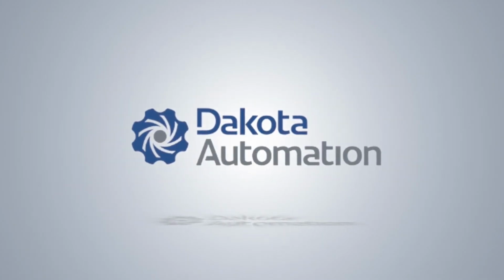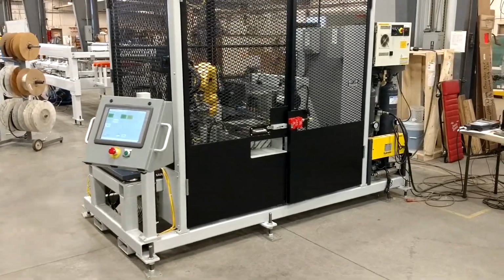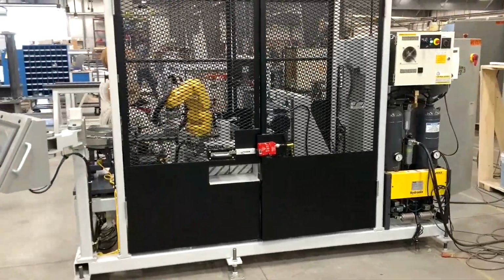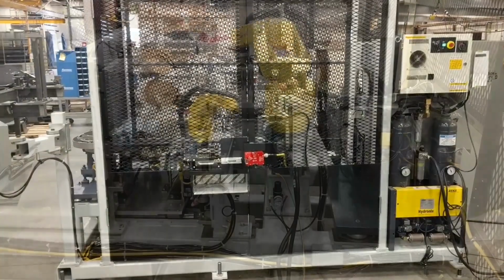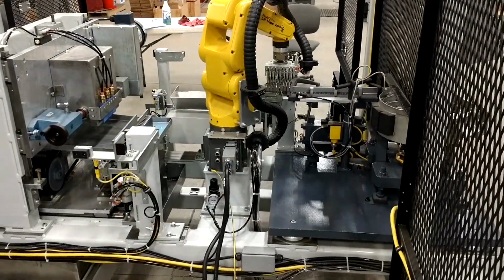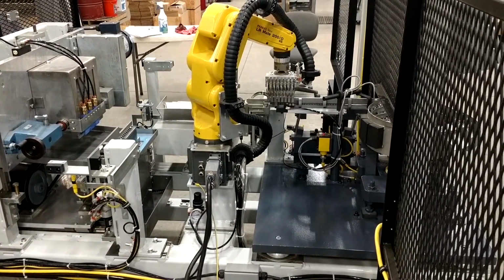At Dakota Automation, our robotic expertise extends beyond robot integration. Our value add lies in our ability to marry hard automation with robotic integration to deliver custom turnkey solutions. This fully automated work cell is a prime example of the Dakota Automation difference.